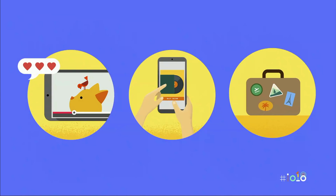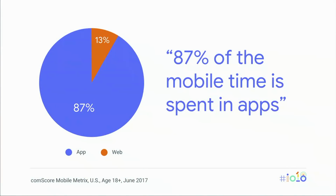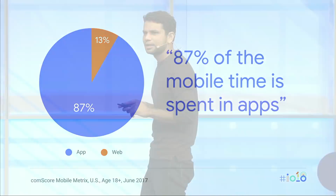Our users love native apps, be it watching video, favorite TV shows, or having a smooth checkout experience while shopping or buying flight tickets. It is not a surprise, then, that users spend 87% of their mobile time in apps, compared to only 13% on the web. One would imagine, then, that if users are spending so much time in apps, then they must be finding and installing a lot of cool new apps. Well, quite the opposite. The same report shows that more than half of the users install no apps in any given month. Why?